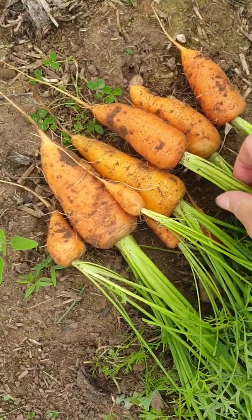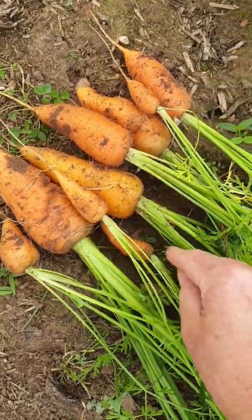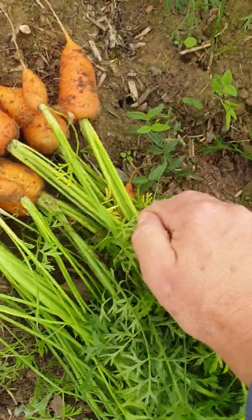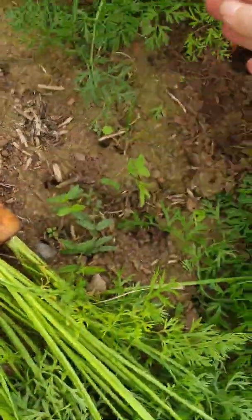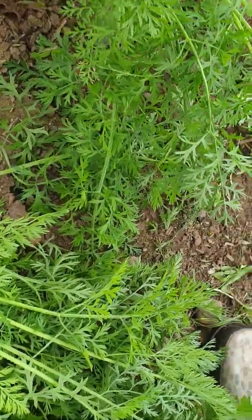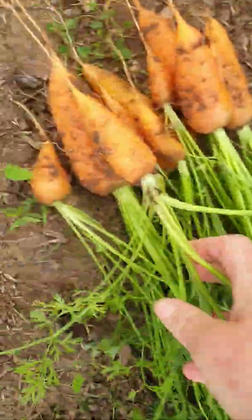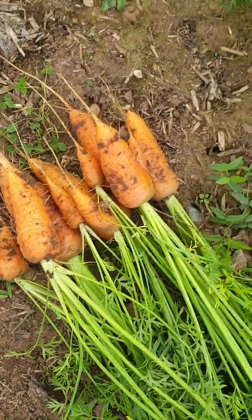So all that fuss and palaver, not being able to grow carrots, and eventually I got there. And aren't they beautiful? And I think I've got a crop there, still in the ground, that I'll have that one as well. There we go. That was it. There's dinner tonight.